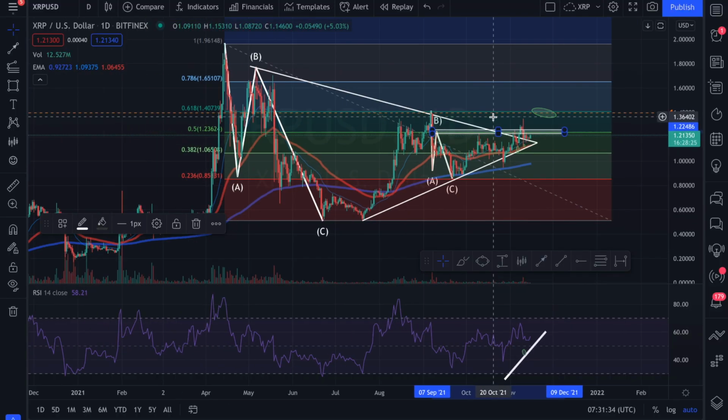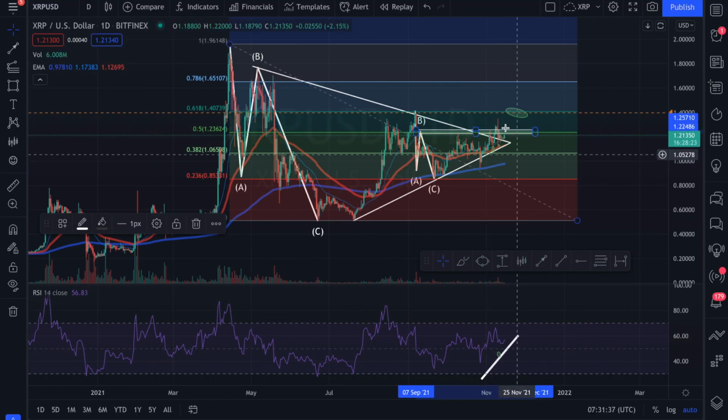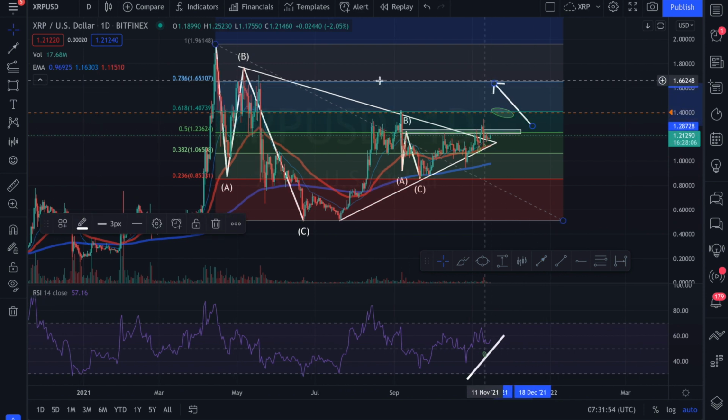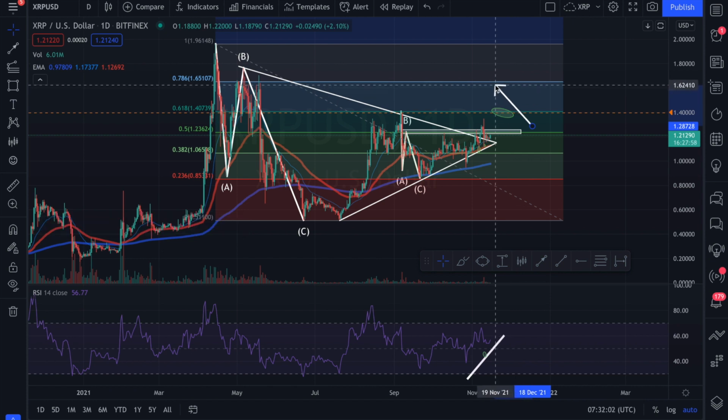So if that was to be the same outcome for XRP, I'm not going to say that we would achieve a brand new all-time high back at the $3 that we achieved in 2017, but what I am looking for is whether we can go and retest the yearly high that we achieved back in April, up at $1.96. So if we can break above this A zone, go and break above this area of resistance here, which is at the 0.78 fib level on the XRP chart, roughly at $1.65.